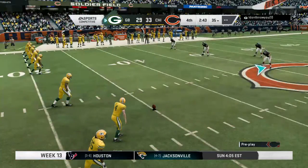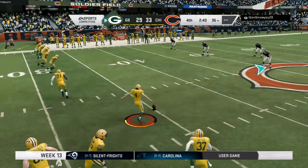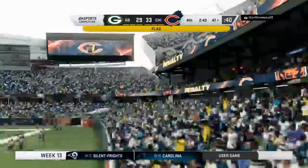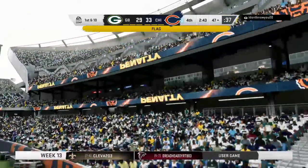So here we go with the onside kick. They'll need a recovery and a touchdown. A field goal does them no good. And this one travels out of bounds. So unsuccessful there on the onside kick try.